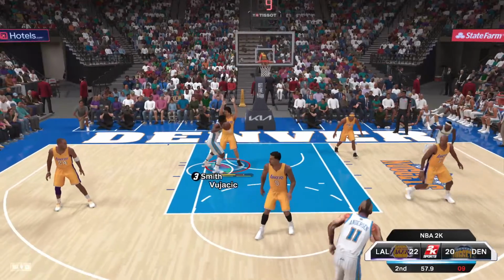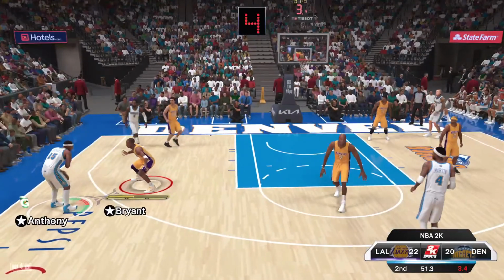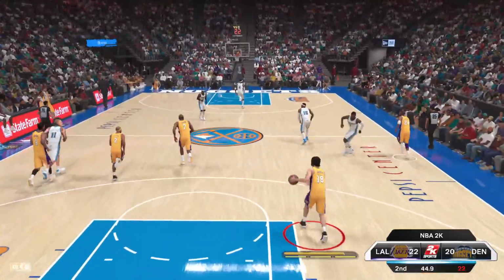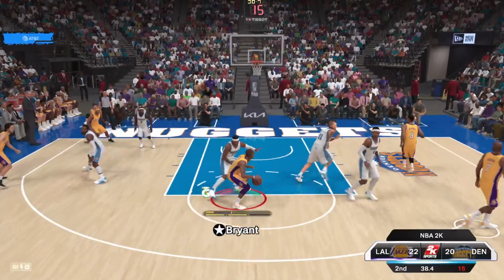Now here is Martin. Smith inside, covered by Vujacic. 3 on the clock. And here's Anthony from the arc. The Nuggets with another miss. Not really his best quarter as far as scoring. Let's see if he can eventually get back on track.